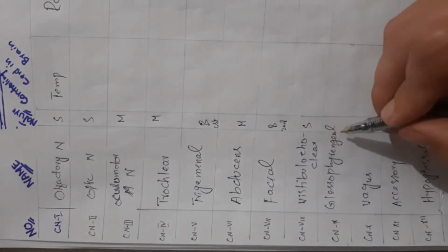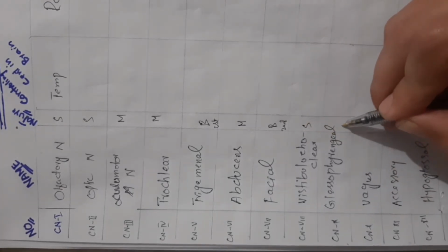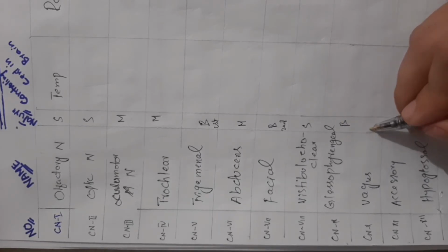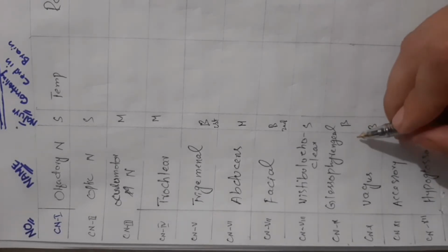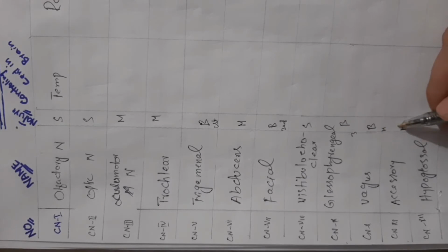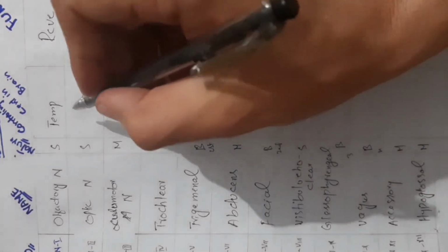The sixth one is motor, seventh one is second mixed nerve, eighth one is sensory, ninth one is mixed, and it is the third mixed nerve. And the 10th one is fourth mixed nerve, then motor, and then hypoglossal is also motor nerve.